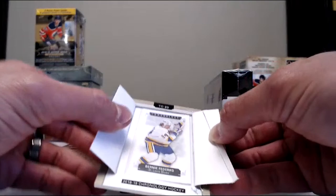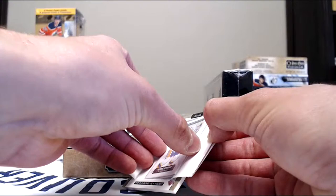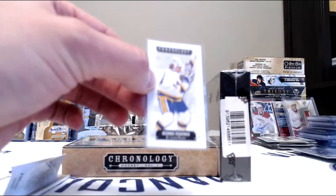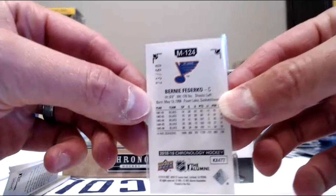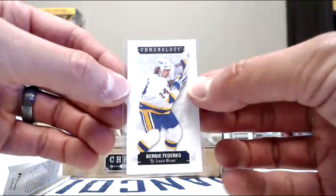Darn. Let me just carefully take this out. The nice thing about these is they are in sleeves already. So there we go. It is a mini Bernie Federko. Let's push that in. Bernie Federko mini, St. Louis Blues. Turn this around, and this one is numbered. Numbered out of 50. Bernie Federko, it is 23 of 50, mini. St. Louis Blues. But again, this is Masis's card.